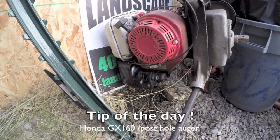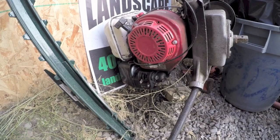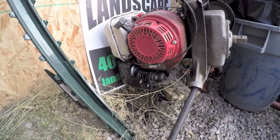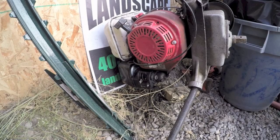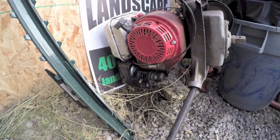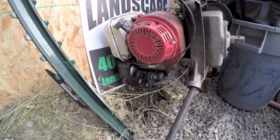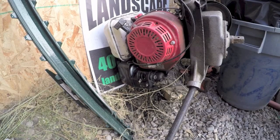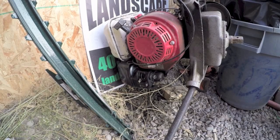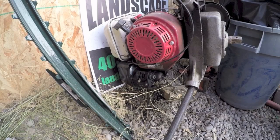4-cycle engines need to be stored upright. If you put them like this, all sorts of bad things happen. Pretty easy to remedy, but if you tip a 4-cycle engine too far, you end up with oil in places that it shouldn't be, and then you need to change probably the air filter, spark plug, and then start it up with some ether or something like that and let it burn off the oil that's in the cylinder.